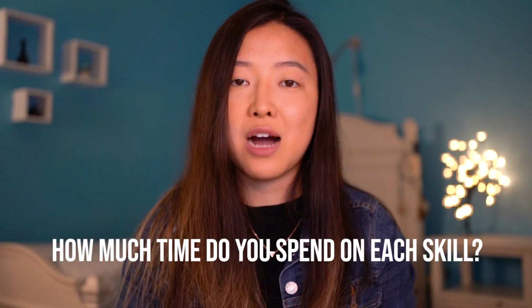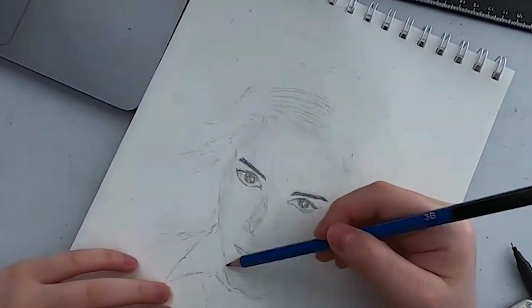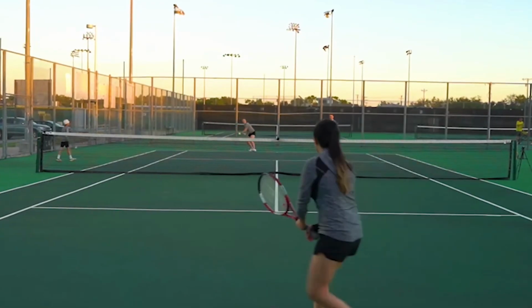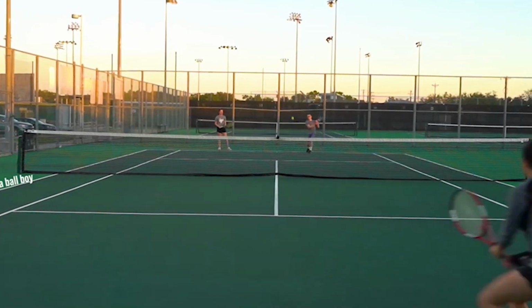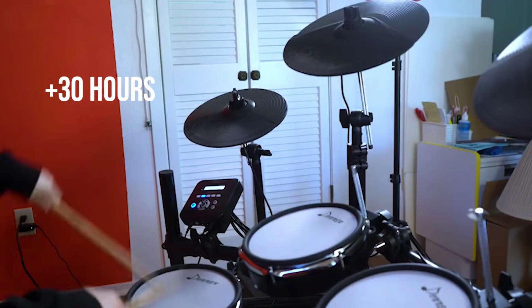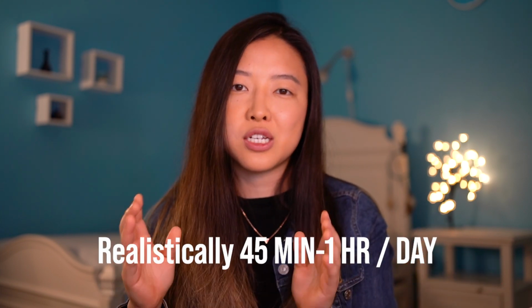There's also a range on how much time I spend on going about every single skill. Portrait drawing took me about 30 minutes a day on average, so 15 hours total for the month. Tennis was about 25 hours total, and for drumming, that was 30 hours. This highly depends on how busy I am for the month and also how effective I think a certain amount of time would be for that particular skill. But in general, I try to aim for about an hour every day for a month on that particular skill.